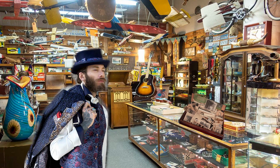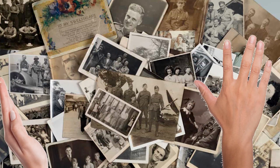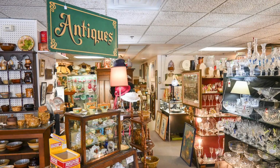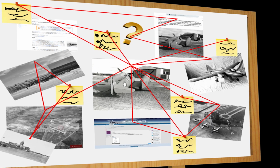Or some Redditor to find another picture after sifting through a dusty, moldy crate of old film, sitting in some antique store. The ones you see big signs for off the highway on a road trip. Until then, this will remain a mystery.